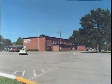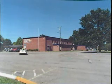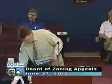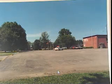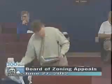Here's the existing school. I tried to give you a photograph of where the larger addition will be located. This is a view of the tennis courts, which will be razed as a part of this application. This is the existing parking lot, which will be reworked. And the next couple shots are just some snapshots of the residential properties across South Baird Lane.